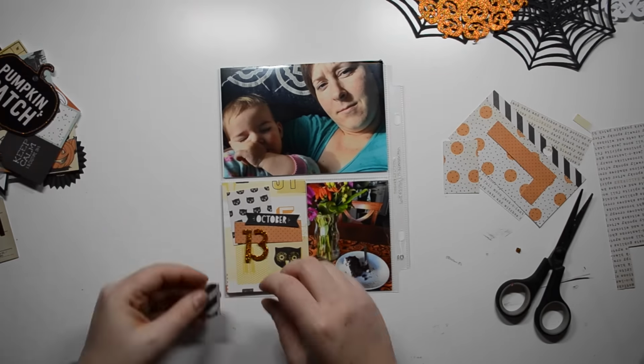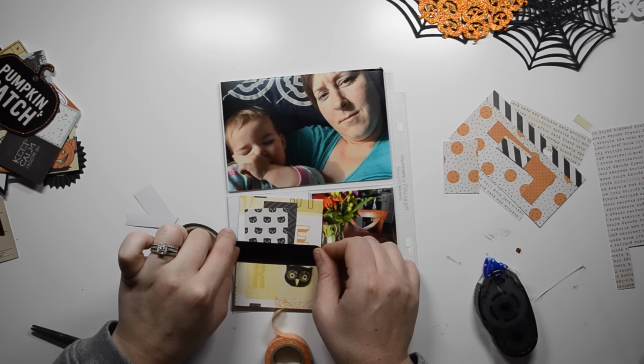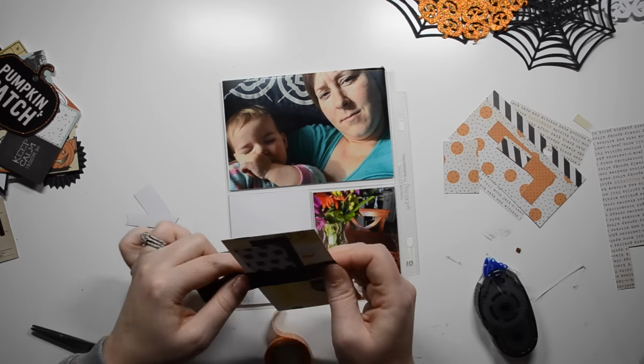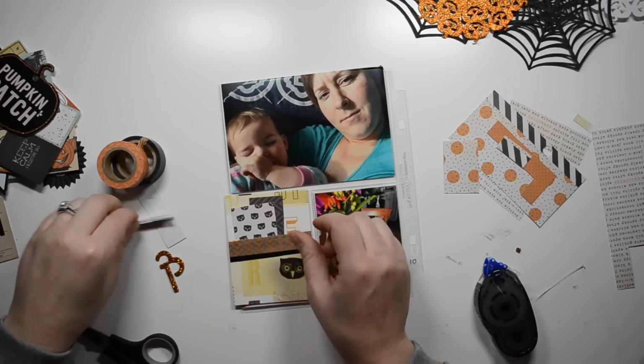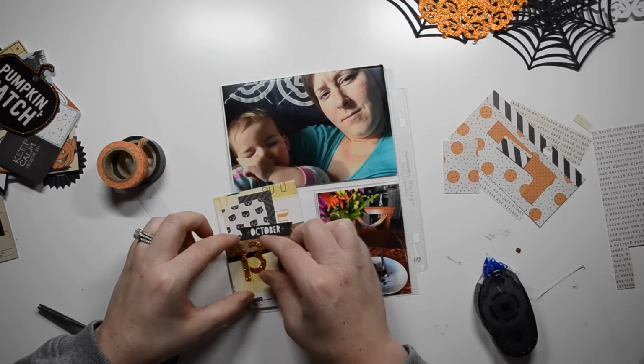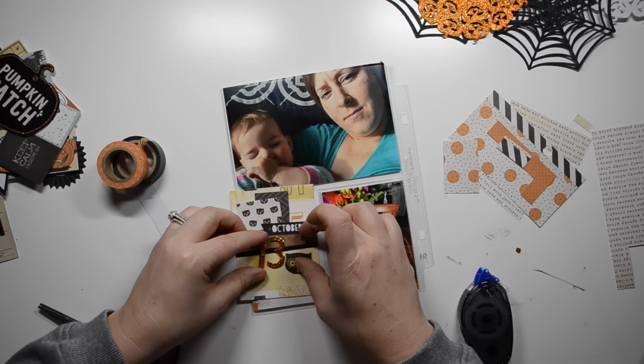So I'm just layering down this little cluster of embellishments. I really love that owl paper, and I wanted to bring in a little bit more interest, so I layer up this washi. This black chalkboard washi I believe I got in a kit from Gossamer Blue, and then this orange directional arrow type washi I believe is just from Michaels.